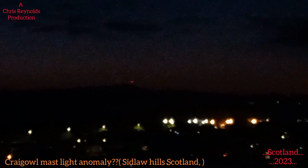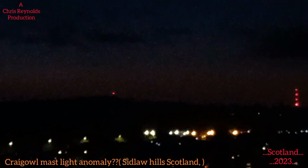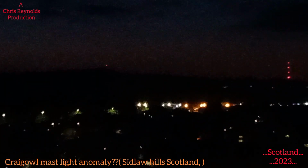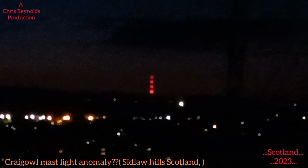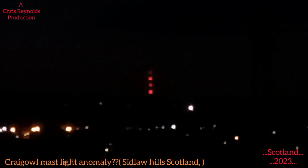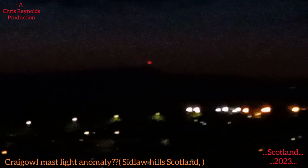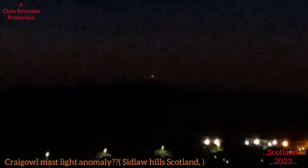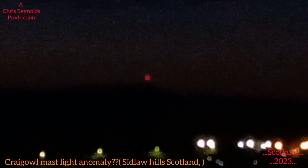Something quite odd with the lights on the top of Craigowl Hill, which is part of the Sidlaw Hills on the north boundary of the city of Dundee in Scotland. That mast there is the TV transmitter, Grampian one. I know about that one. The mast on the top of Craigowl, the tallest mast, is the most easterly mast.